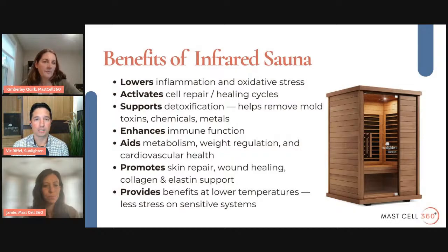I always like to start talking about the foundational side, right? So this list here, inflammation, detoxification, immune function, metabolism, skin, that's a lot of amazing stuff. And it's not like we're just coming out and making this up. There are studies that will back each of these claims. And the best part is it's natural.